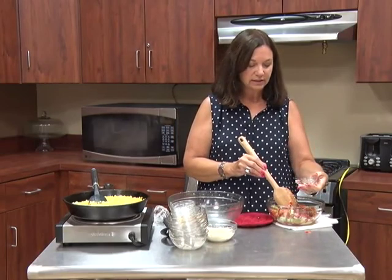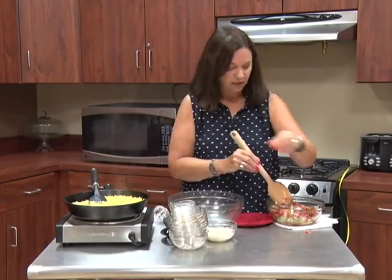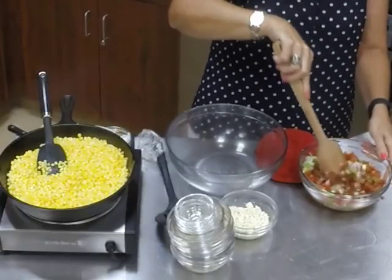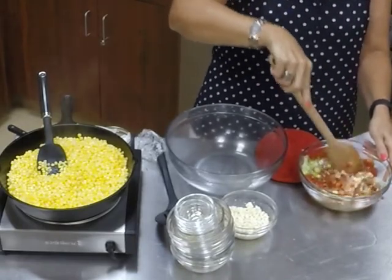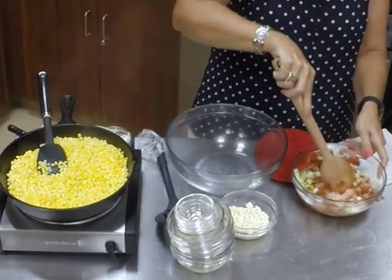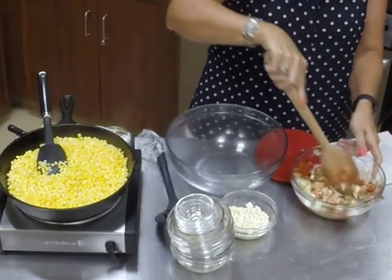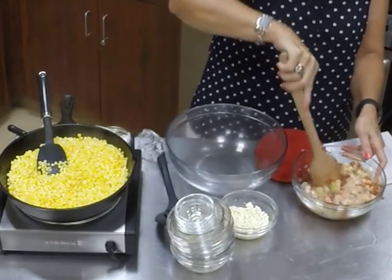And then this is a little bit of salt and pepper that is also going to tell you to add for taste also. So I'm just stirring this around right now because this is what's going to go into the corn to give it a really nice flavor. And I can smell the cumin already, the spices, and it smells really good. So this is going to add a lot of good color. It's going to get it really mixed up really well.